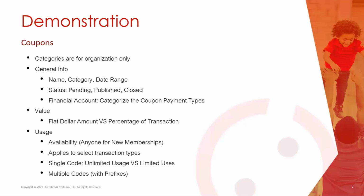So you'll set whatever the prefix you want is. That can be free or half or member or whatever you want your prefix to be. And that will automatically set the first few letters or numbers of that code. And then the last set of those letters and numbers will be automatically generated by the system. And each of those can only be used once.